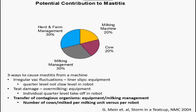And we'll go through this when we discuss the number of cows that are milked per milking unit or per robot exceeds what we see even in large commercial parlors. So that's the one where we've really got to minimize that risk of the robot being the vector to transfer mastitis-causing organisms.